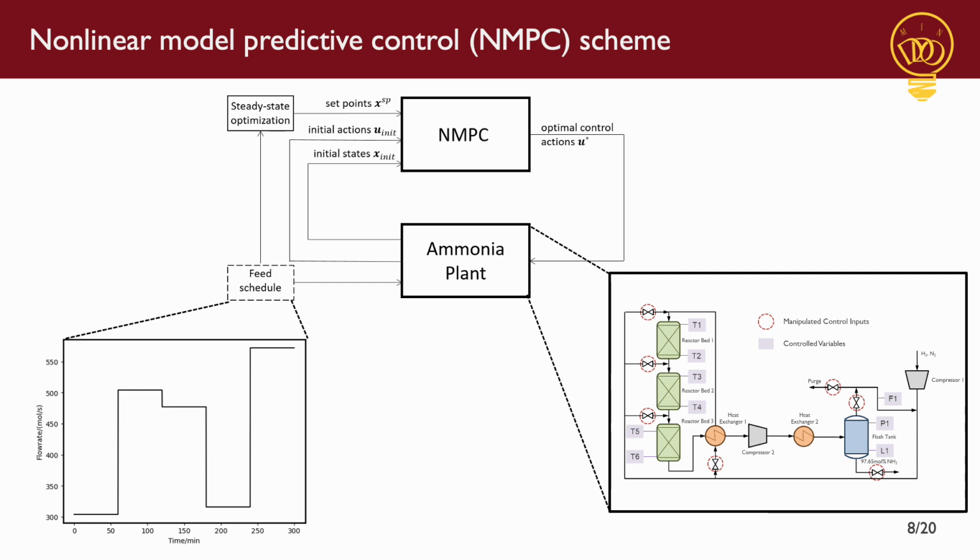Here we propose to use a nonlinear model predictive control scheme to address the control problem. This is how it works. We assume there is a varying feed flow rate of hydrogen and nitrogen due to the intermittent renewable energy sources. For each of these different feed flow rates, we solve a steady-state optimization problem to obtain the optimal set points. With these set points and the real-time values of the state variables and the actions obtained from the ammonia plant as the initial condition, we solve an NMPC problem to get optimal control actions. We implement these actions in the simulation of the ammonia plant for a period of time. After that, we resolve the NMPC problem with the new initial conditions and get updated control inputs.